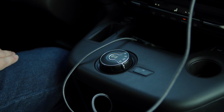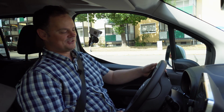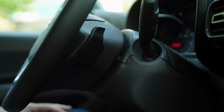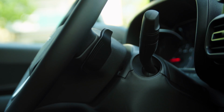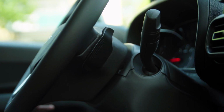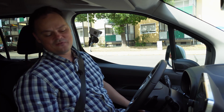Now, talking of interesting features, take a look at this. I don't know that I've ever seen flappy paddles on a commercial type vehicle. Is that overkill? Well, it might be. We had a discussion about it earlier. Some of the journalists thought that this made the driving experience a little bit more fun. I guess my argument always is if you want the experience of changing gear, save yourself the pain and just go with a manual gearbox. That is, after all, exactly what they're designed for, and the manual gearbox available for this car is really, really good.